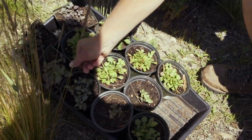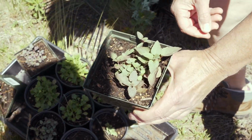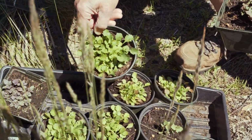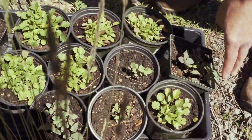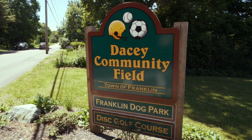This is wild bergamot. It's kind of like a mint that the bees love. And then this is the oxeye daisy. So that's the white daisy with the yellow eye, right, that you see on the roadside. So these are all native pollinator wildflowers. And I think it would be great to have this area just set aside for the pollinators, and it's a no spray, no mow zone.